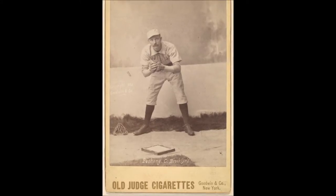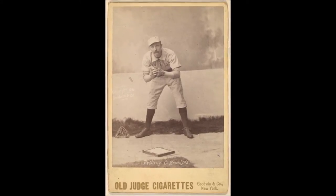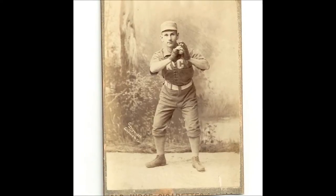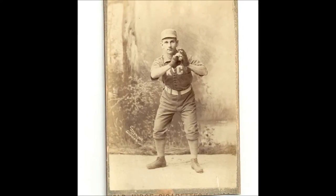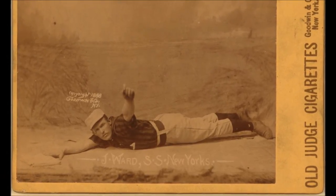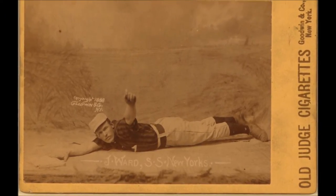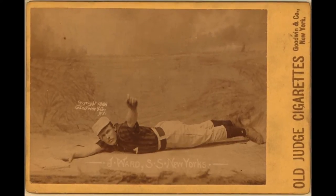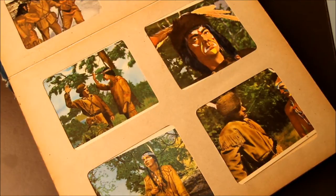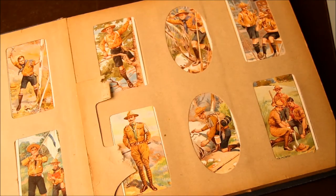In 1886, Goodwin and Company began to pack cards featuring baseball players with their cigarettes to stiffen the packet and protect their product. With over 2,000 cards, it became the first major set of baseball cards. The practice was so successful that other companies followed suit, and soon tobacco cards became an industry standard to survive in a highly competitive market.